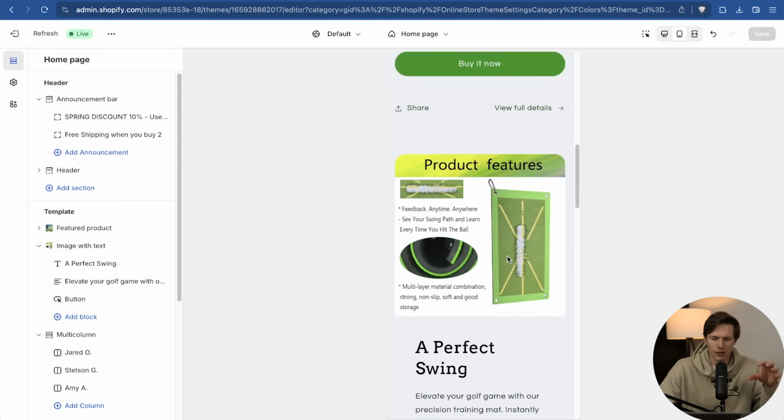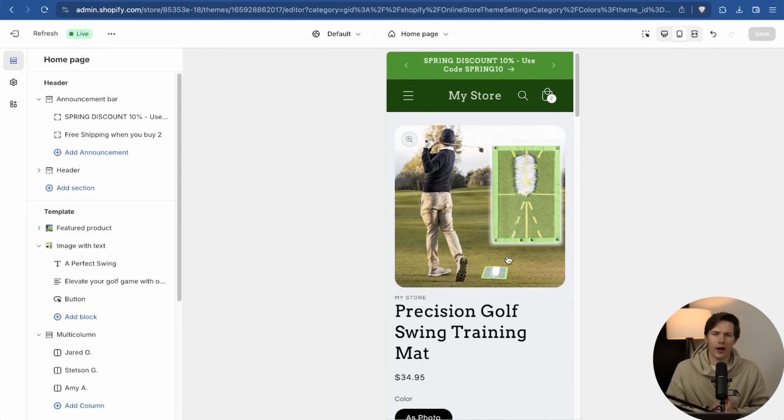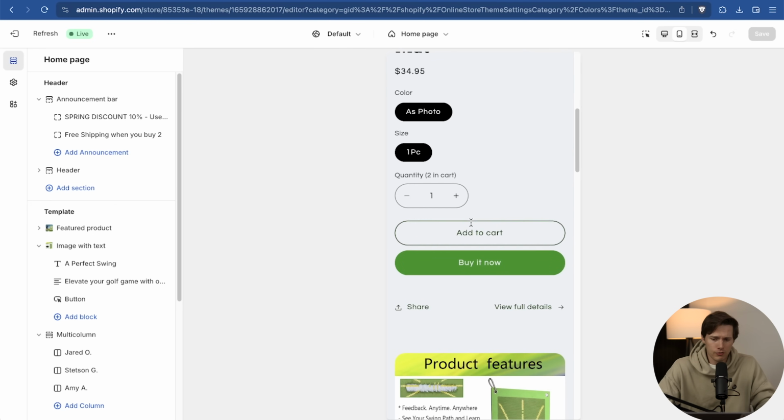Make sure it looks good here as well, because if you're advertising on TikTok or any social media platform, almost all of your traffic is coming from mobile, and people are going to be seeing your website from a phone, and it's going to look like this. So this, again, looks great. I really want to get rid of those two. I'm going to get rid of that in a minute.